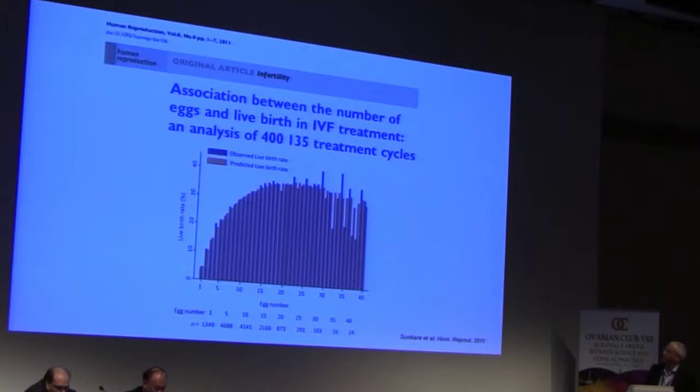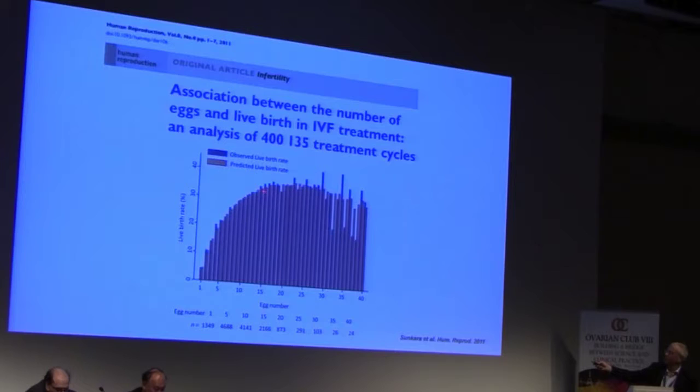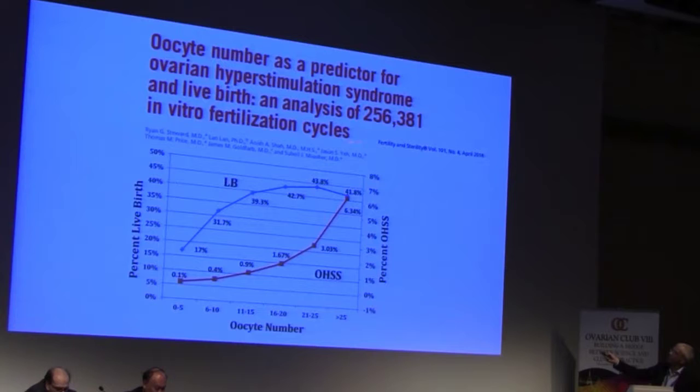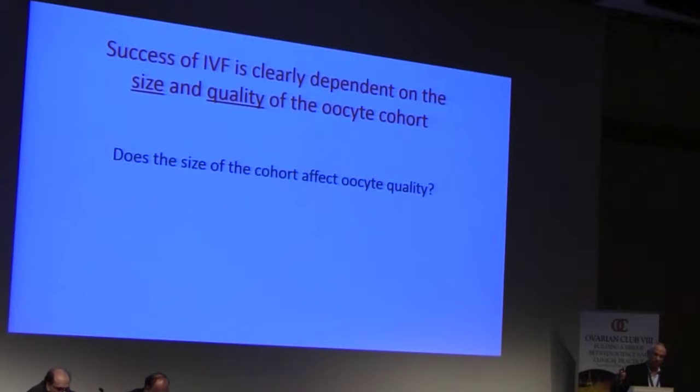So where do these figures arise from? This is the Sunkara paper summarizing more than 400,000 cycles in the UK, showing that live birth rate tends to plateau after 15 to 20 oocytes. And we have similar data coming from the United States, a summary of a huge SART database showing that live birth rates seem to plateau at between 16 and 20 oocytes, but above that, in a fresh cycle, the risk for OHSS is significantly and unacceptably increased. So this is the size that we would like to have, and the next question is, does the size of the cohort affect the oocyte quality?